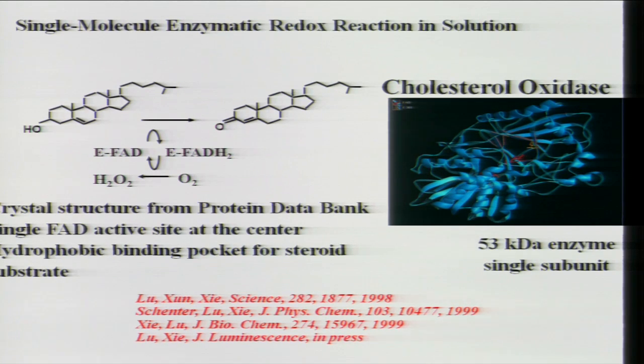So by studying this enzymatic reaction, we can really observe the product one molecule at a time by converting from one state. It oxidizes, and the enzyme itself is reduced. Once reduced, it becomes dark. Then oxygen will re-oxidize this reduced state, bringing it back. So this enzyme is actually like a pump. One turn converts one cholesterol from reduced state to oxidized state, and the oxygen will bring this enzyme to the initial state. Then this enzyme will turn again.